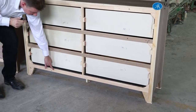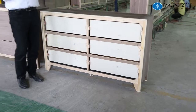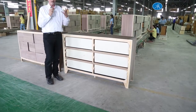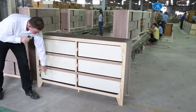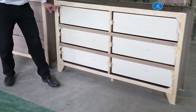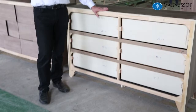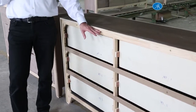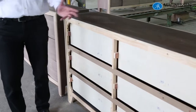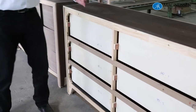We use solid wood on the outer perimeter because this is where you need to have your most strength and durability. Many companies will use MDF along the bottom and top, but MDF is not meant to carry this kind of weight. That is why we take the extra cost and put plywood in here. It's a quality product.